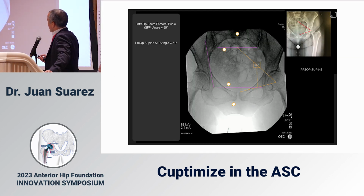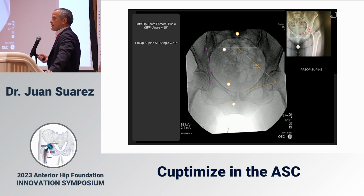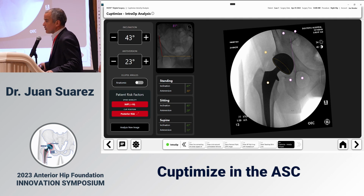And then in surgery, an unintended consequence of this technology is that in surgery you just draw the SFP angle, right? You draw this so the system already knows what the pelvic tilt is there, and it already knows what is going to be sitting and standing. So when you put the cup in, it'll tell you, well, the cup is at 40/23 here, but it's going to be here standing and it's going to be here sitting.